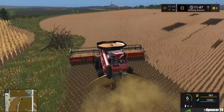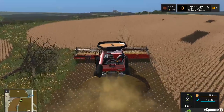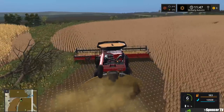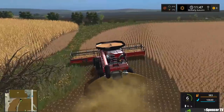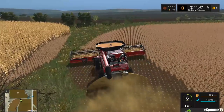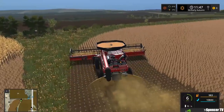Okay, I'm kind of running over the beans, dude, a little bit. Running across you guys. I don't mean to, but we are. Dude, we're really going to have to keep you on load the whole time. Oh, my gosh. This field is huge. I didn't realize. Oh, dude. Okay, I'm going to try to make it along that path. Hopefully, we can unload along there, Spencer.